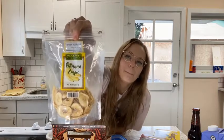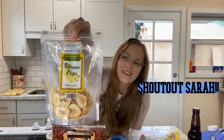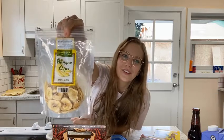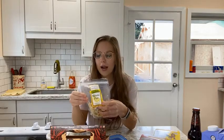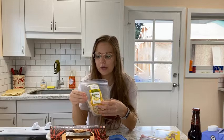The next thing I want to talk about is the banana chips. They're dried and they're super yummy. My cousin Sarah recommended them for me when I first moved out here. She took me to Trader Joe's because she was visiting and she made me get some of these. And I'm so glad she did because they're the best snack ever. They're really, really crunchy and they're sweet. So that's what I like about them. They are high in saturated fat, unfortunately, but I mean, it's better than a candy bar.